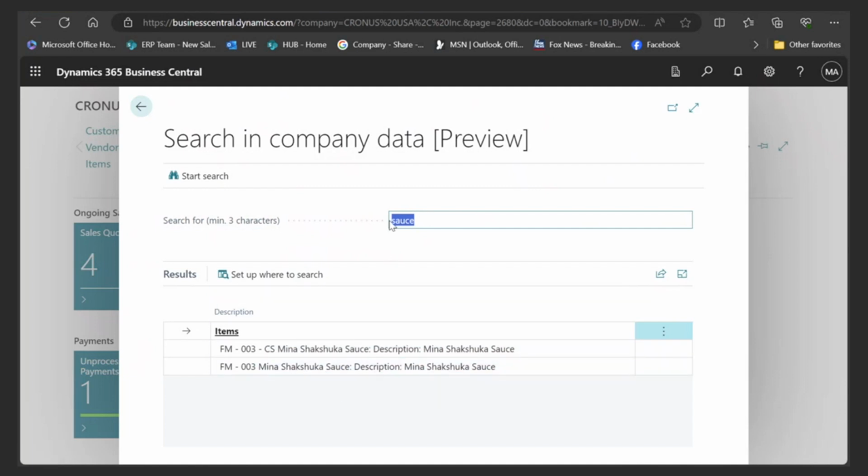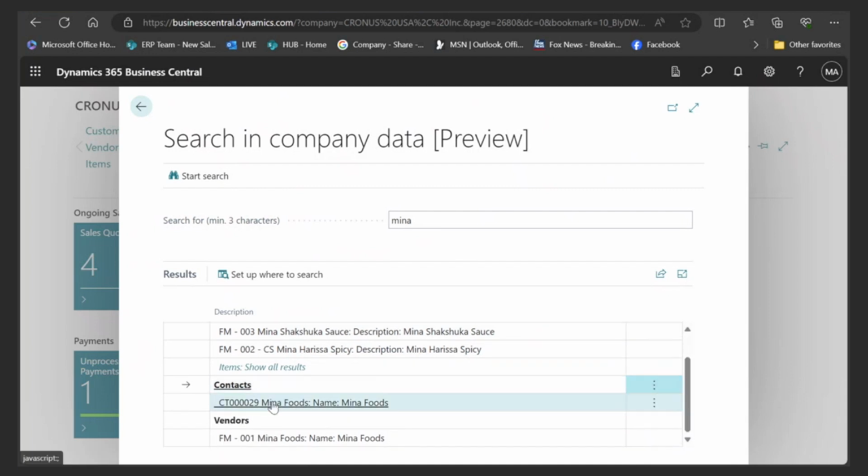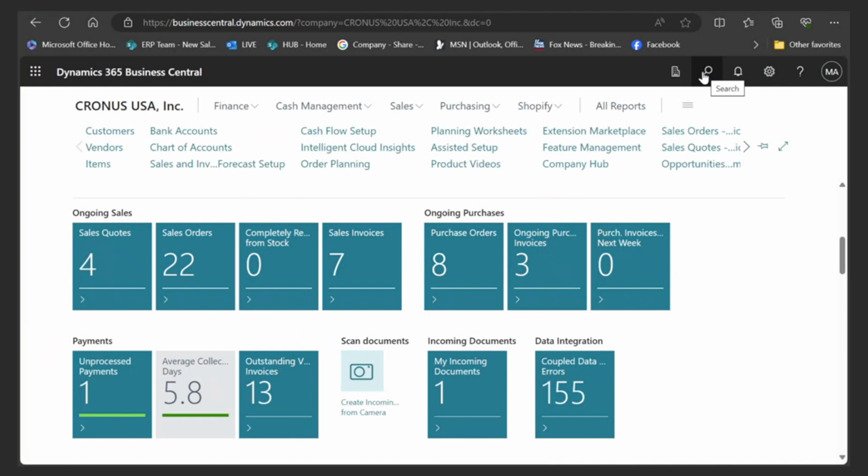If I wanted to make that search a little bit better, maybe I put in the term MENA. And now it's found items that have MENA in it. It found contacts and vendors that had MENA in it. If I had sales orders or invoices out there, it would list those as well. Wow. So it's searching through all the data you've got in Business Central with that. So no more hunting and pecking. Yep, exactly right. And you can get to that using the Alt-Q hotkey or just going right up here to the little magnifying glass within Business Central.